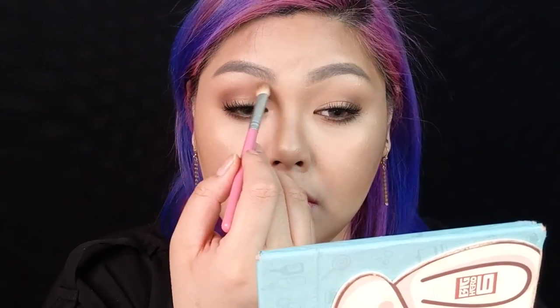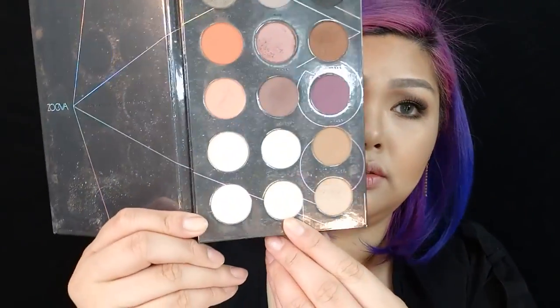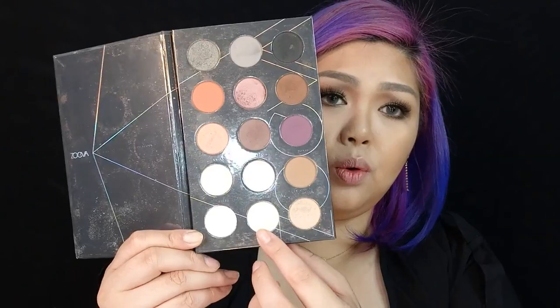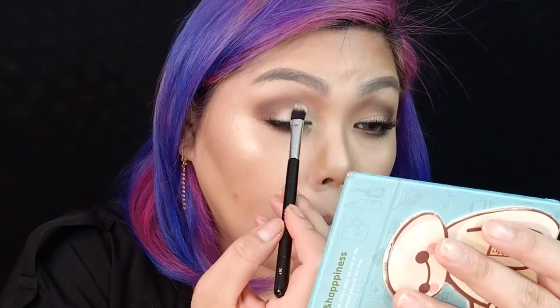I'm just going to apply that. Blend ko sa paloob na parang alam niyo yun, papunta dito sa may umpiso ng kilay ko. I'm going to take this neutral shade right here. Ito. Ayan. It's a matte eyeshadow. Using the same cool toned brown eyeshadow, apply that on my lower lash line.